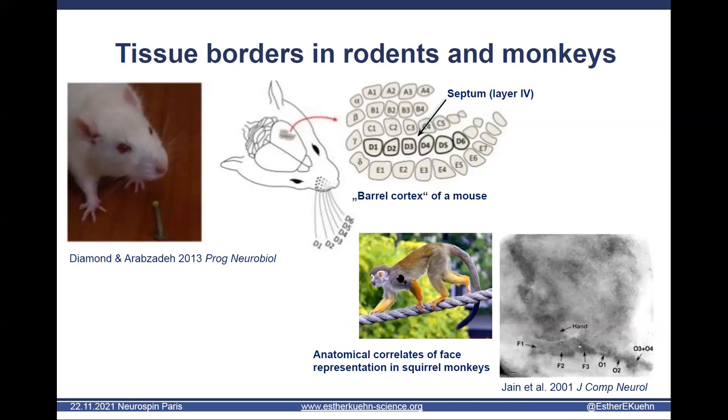Here you see an example of a macaque monkey, a squirrel monkey, where everything that is dark is high myelin and everything that is bright is low myelin. We also see these small bands between the representations of the hand and different parts of the face. So I found it very interesting that we seem to have identified a homologous system perhaps in humans, where much of the research done in the last 20 years on those tissue borders in rodents and monkeys may now be transferred to humans, where before it was thought that humans don't have those boundaries. We always thought the sensorimotor system is more flexible. It's not restricted; things can move around freely, in simple terms.